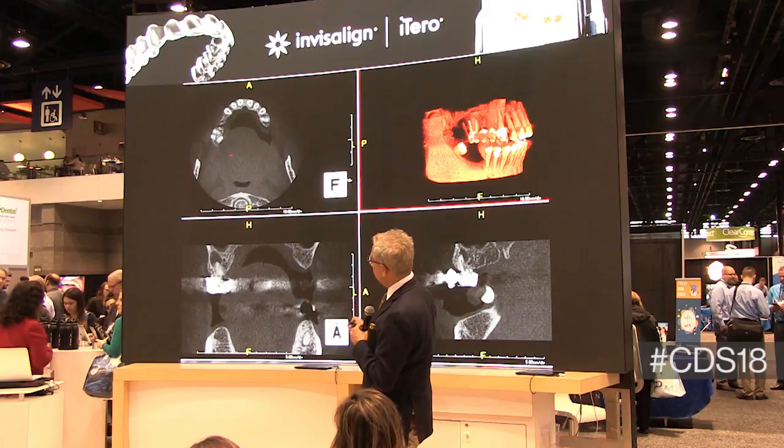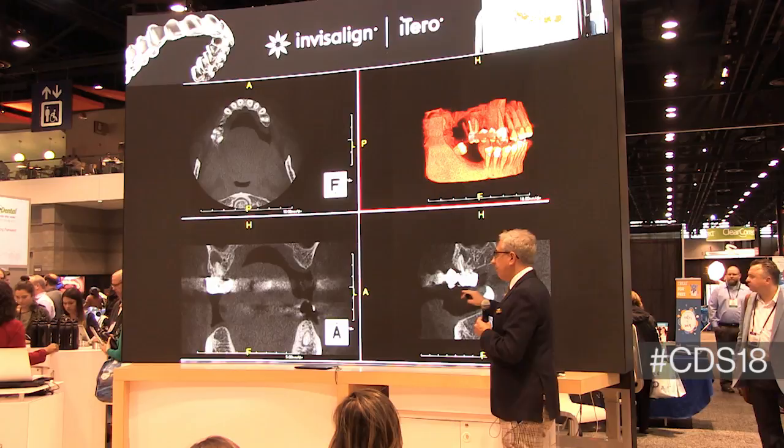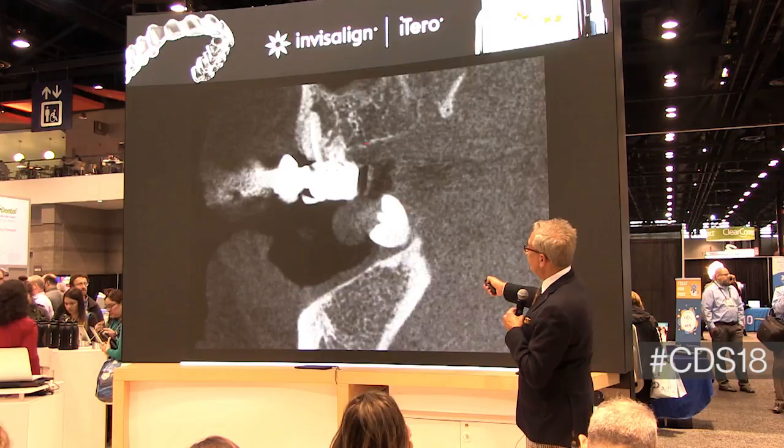Here's your cyst. An untreated canal, because normally there are two canals. All of this is sitting in my room with my iTero, with a cone beam. Is she going to go get her work elsewhere? Absolutely not. Showing you the sagittal view of the defect itself.